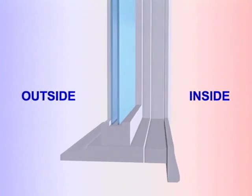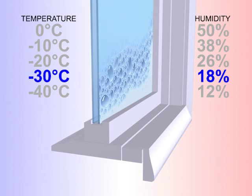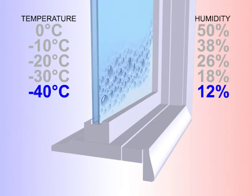Condensation on glass in cold weather is a major complaint, second only to cold drafts. Condensation occurs when the glass temperature becomes lower than the dew point of the humid air around it. Moisture in the air naturally condenses on contact with colder surfaces. The higher the relative humidity or colder the surface, the heavier the condensation. Energy-efficient windows are less likely to have condensation.